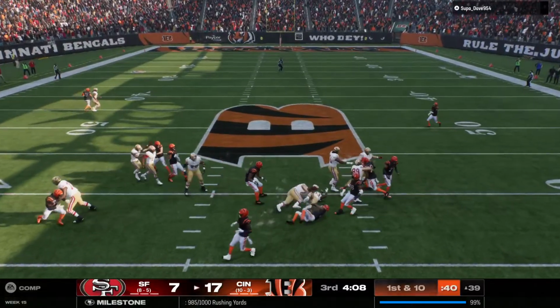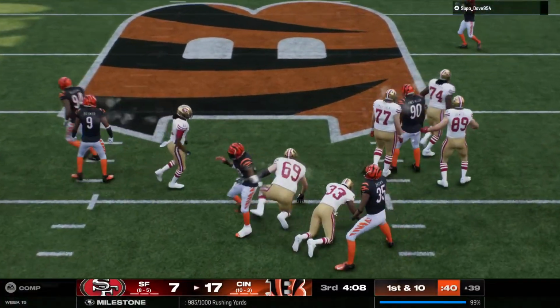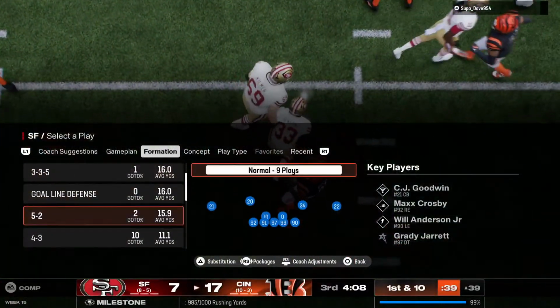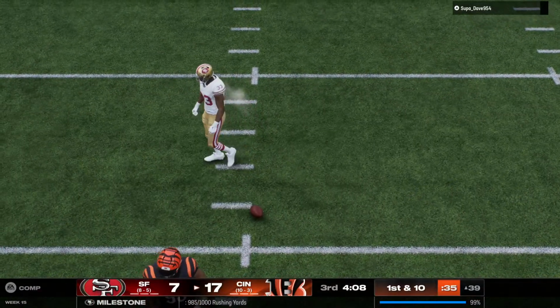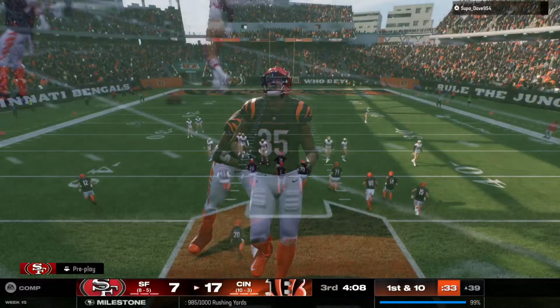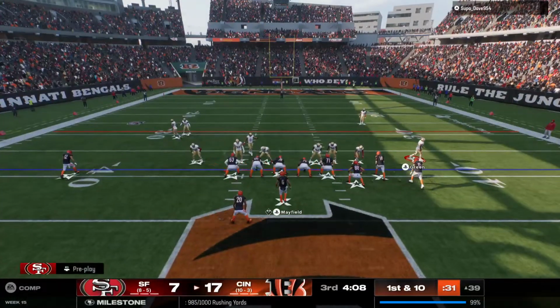The give now to Benson. And the hit stops him cold. Wow, he maybe got back to the line. So the run doesn't get the yardage. It's a turnover on downs. First down now, ball at the 39-yard line.